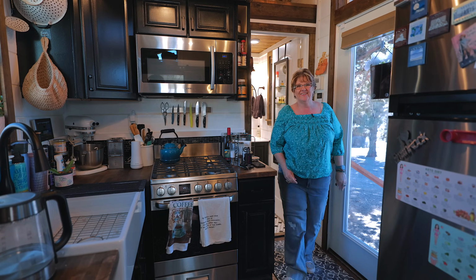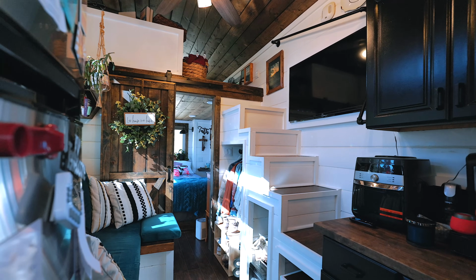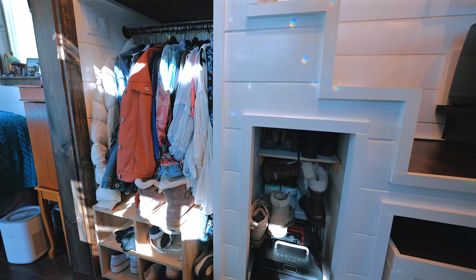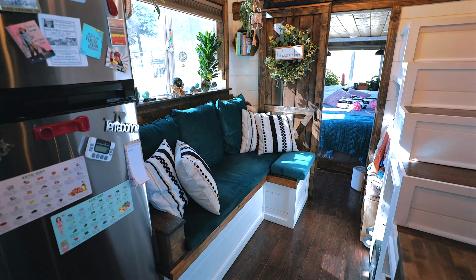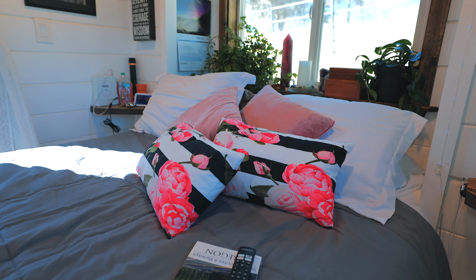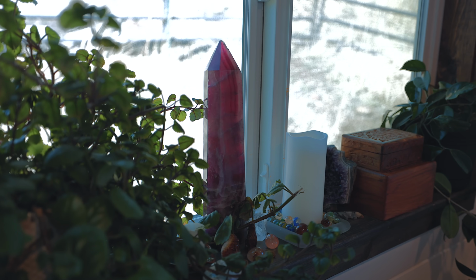Welcome to my tiny house. It's 295 square feet, and I've lived here for 7 years. The biggest thing I wanted in a tiny house was a downstairs master bedroom. That was huge, especially if you have any kind of disability whatsoever or plan to live in it long term.